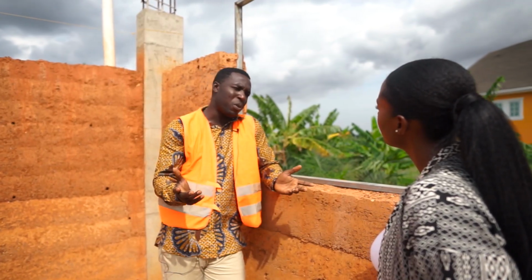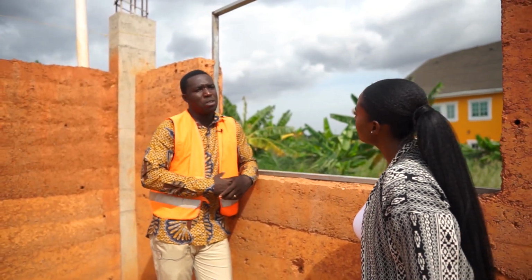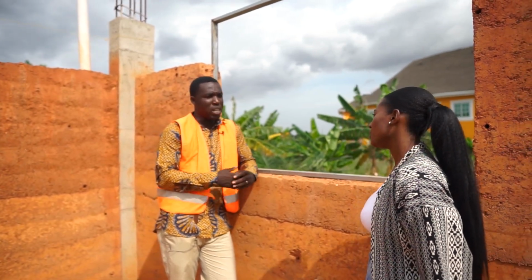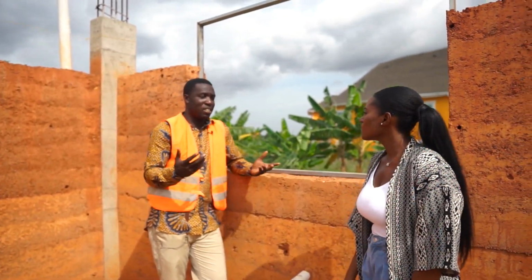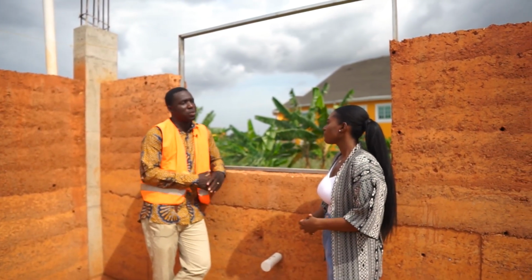And depending on the location, for example, this is our current job that we are doing, we have to travel about 26 kilometers to get the right soil. So you see, it puts pressure on the construction as well, and it will increase your cost. Yeah, it increases the cost too.